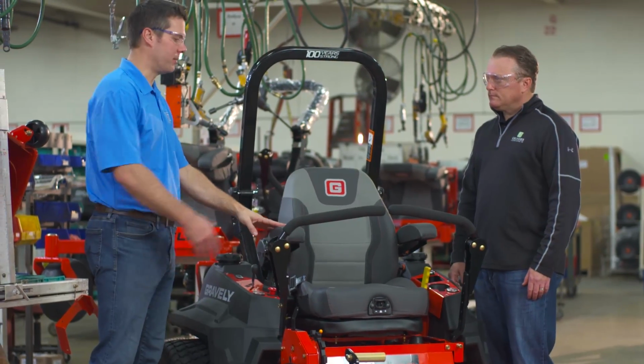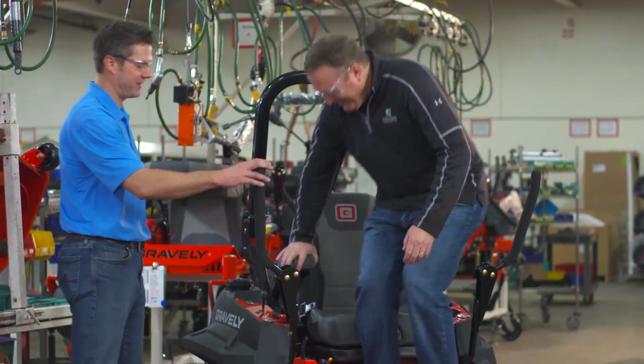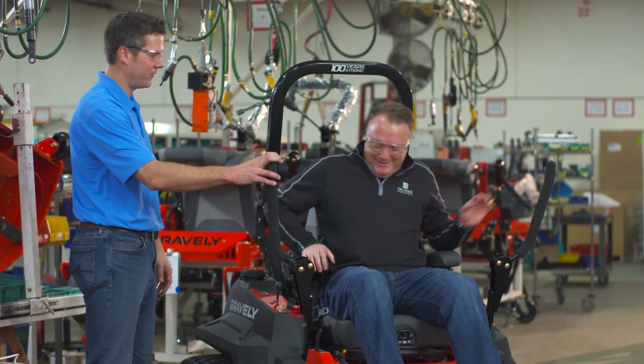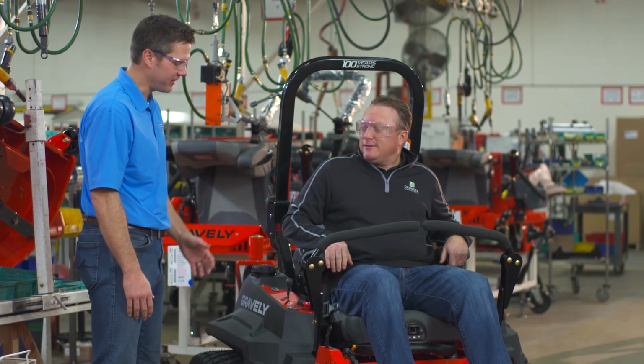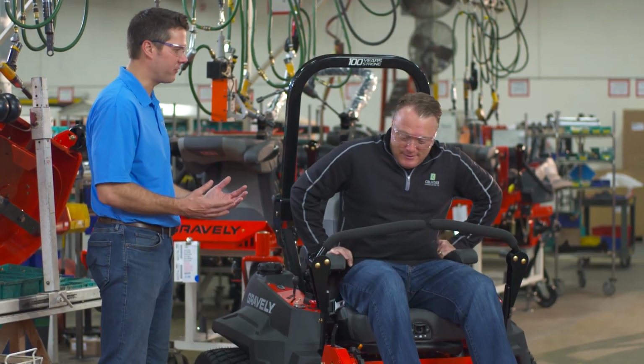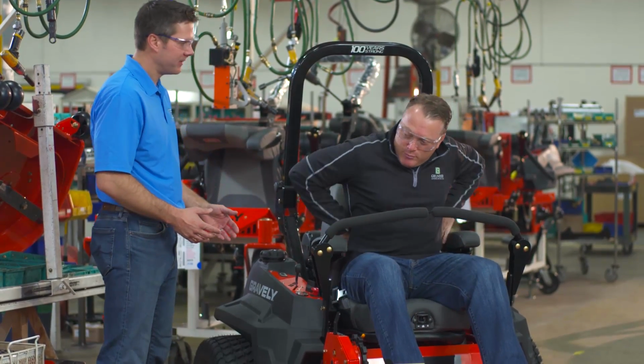Marty, this seat's incredible. Get in, take a seat. Happy to. You're going to be astounded by this seat. Wow. What do you think? It's very, very comfortable. What's great about that seat too is there's a lot of adjustments you can make for your operators, which is really cool. There's a lumbar over on the side. It's very comfortable right back in here.